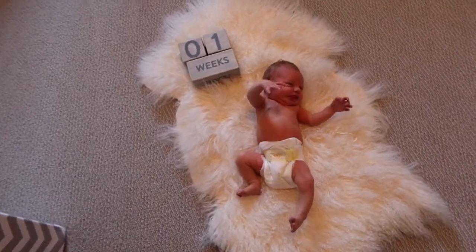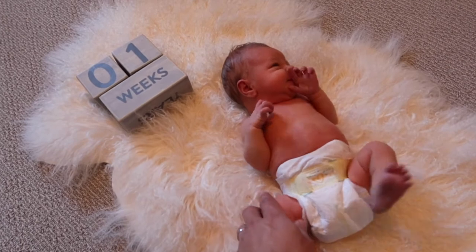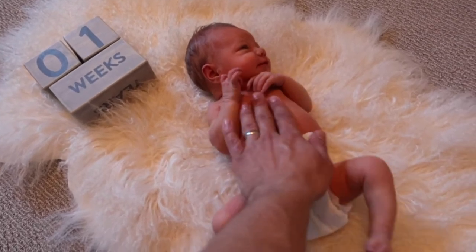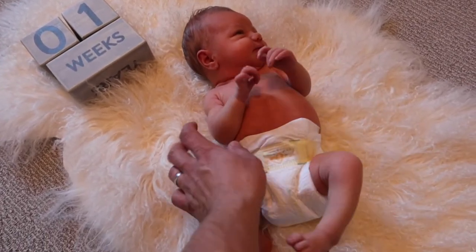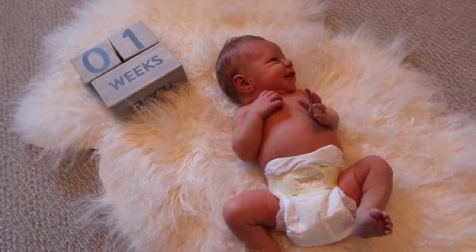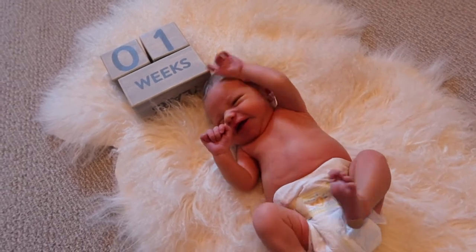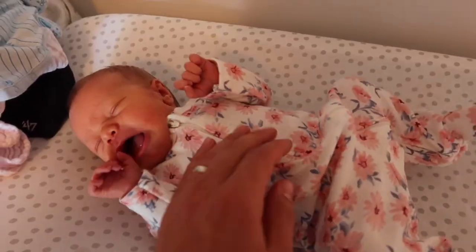Okay, so today, baby Adeline is 1 week old. Hi, sweetie. She just got her cord off and everything. So she's looking good for her pictures. Yeah, there's a smile. Looking good. So cute.